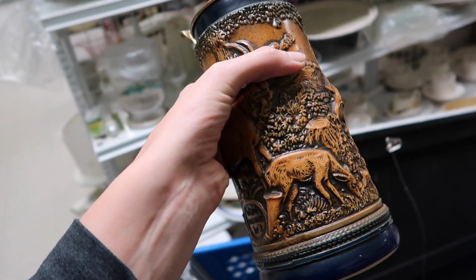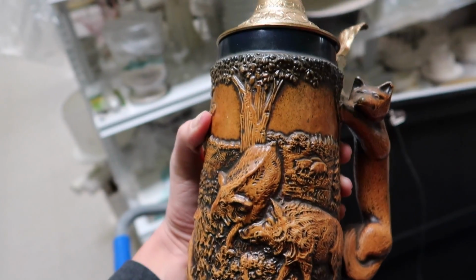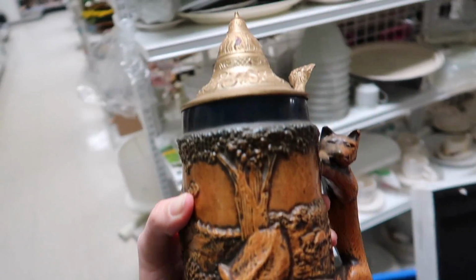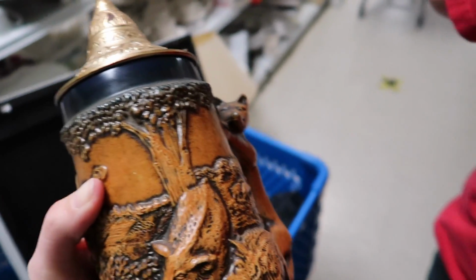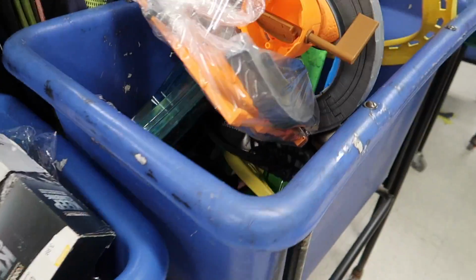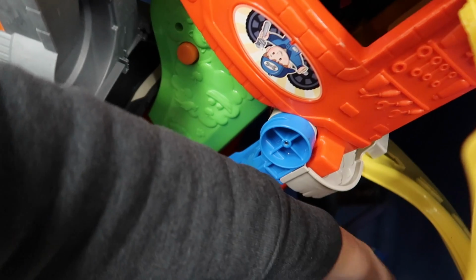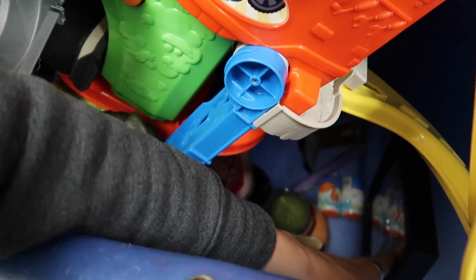That's something else. And it's amazing. It's got a fox on it and these wild pigs, and it's only $4.99. So I'm not too sure. I think that this was stashed. So they did wheel out some new bins, and here at this Goodwill, they're perfectly okay with people digging through the bins. So we decided to check and see what treasures they held.